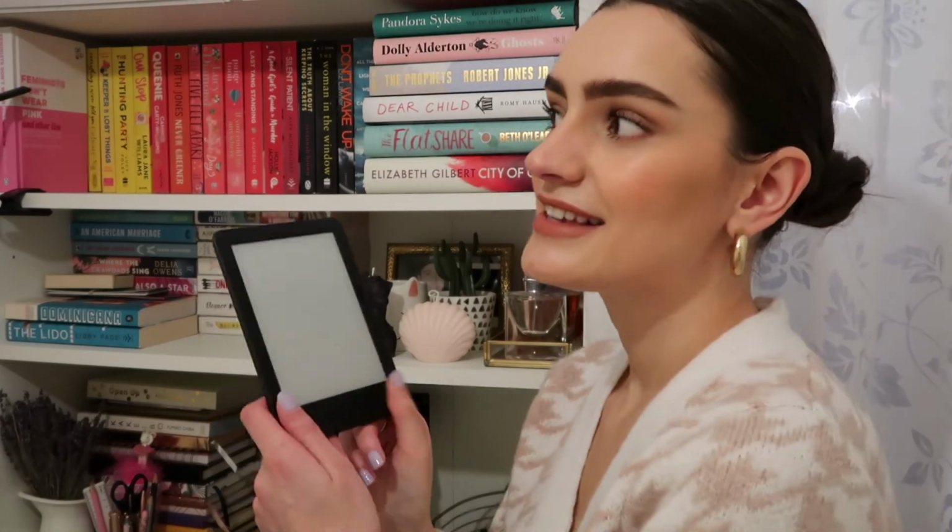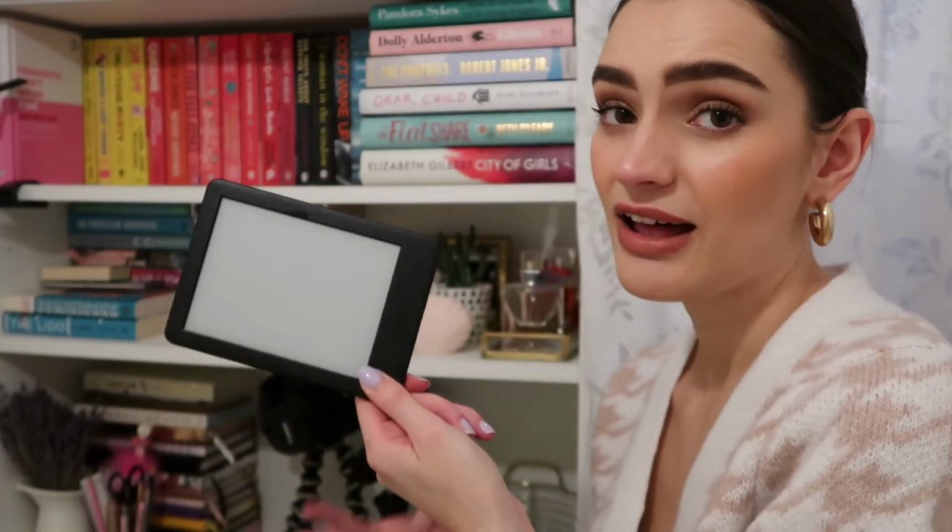And also there's stuff like Amazon First Reads, where you can get 1 free Kindle book a month, and then if you are a Prime member, if you've got Prime, then you can also get a certain amount of books for free as well, which is really great. It's a great way to read some new books. I've been using it loads, so yeah, really like it. This is just the cheapest one that they do as well, and I think it's really good.